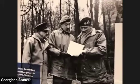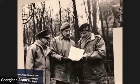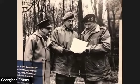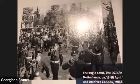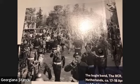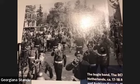And of course, in spring 1945, and this is a photograph from our collection, this image of Montgomery, Brigadier General Spry and General Foulkes in spring 1945 in Holland. Also, by 17 April or so, the famous parade of bugles on the streets of Apeldoorn. At the time of the liberation of Holland, the Dutch population had not only been occupied, but also deprived of food. And the documents speak about the starvation in Holland at length.